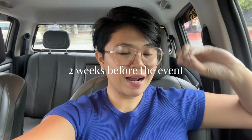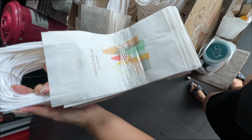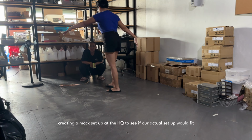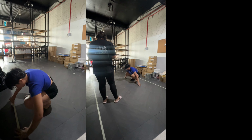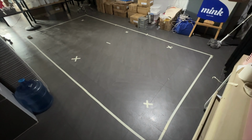Hello friends, we are at the HQ right now kasi magpa-practice tayo ng design natin for BuCon. It is 2 weeks away from the event and I'm so excited, but at the same time ang daming kailangan gawin, so we will just be having an alignment meeting with the team. Then I will take you along with me with that process. Kaya ito na ang ating BuCon setup, mock-up setup. So, yun.